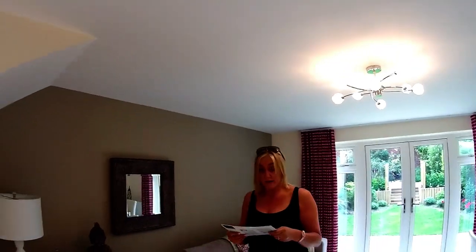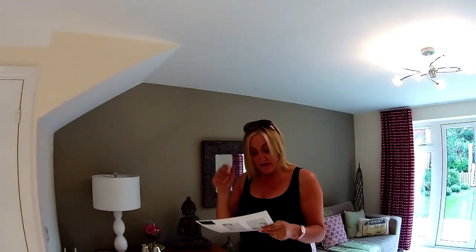So, what do we know about this area then? Well, Botley. I mean, we're just off the M3. Southampton is a stone's throw. It is. And it's not too far to Plymouth either. And it's a nice little sort of village, isn't it?